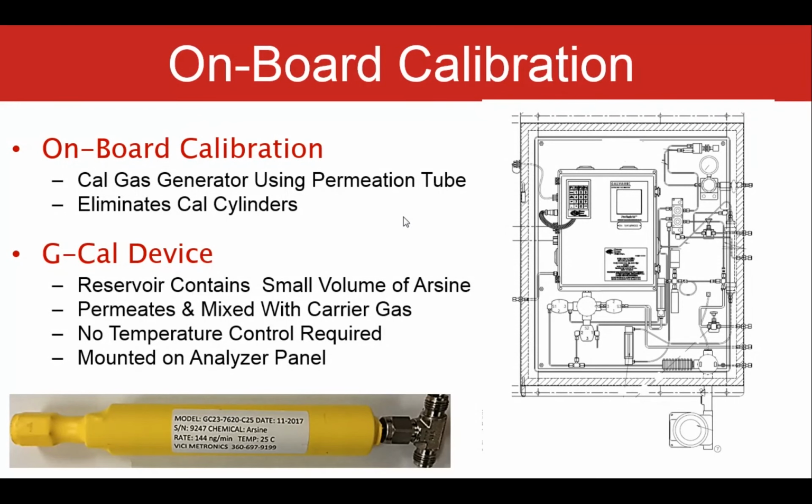Another much better way to calibrate the system is by using the onboard calibration. The onboard calibration basically uses a permeation device to generate a known concentration of the gas. So this, the yellow tube here at the bottom, this is a GCal type permeation device. So basically this yellow tube is filled with some pure arsine gas. And on the end of it, there's a membrane that allows a known amount of that gas to escape at a known rate. This T here is where a carrier gas will flow past this membrane here. And if you know the flow rate of the carrier gas, you know the emission rate of the tube, you can calculate the concentration of the analyte that you're generating.